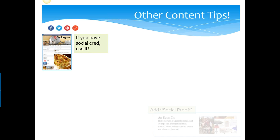Other content tips that we see when we're out there is, once again, I did discuss this a little bit, if you have the social credentials or the social cred, use it. So if you're a cooking.com or a pet store, or any kind of enthusiast community, sporting goods, biking products, whatever it might be, use your Facebook page, link to those pages, use the like button, have that like button and that sharing information on your site on those products.